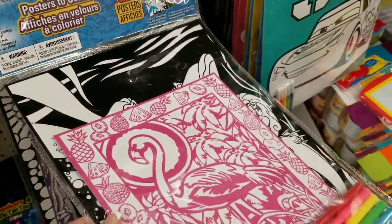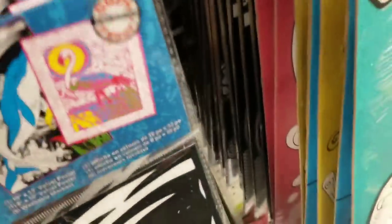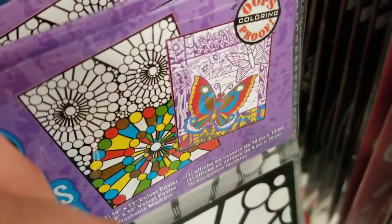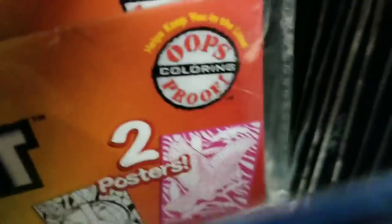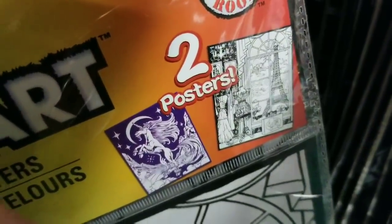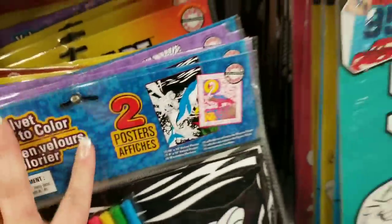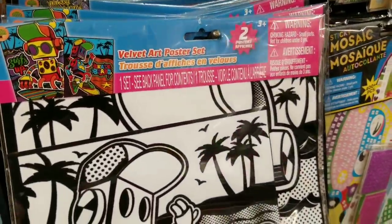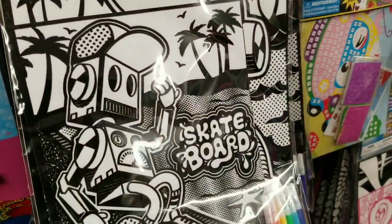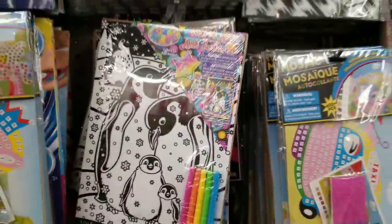Velvet posters to color. We saw these a bit ago at the other Dollar Tree. Mm-hmm, we did. So they're just putting them out here. Oh, they drop so easily. Butterflies. So there's two posters inside. Yeah, we saw these, the unicorn, the Paris, but maybe you didn't see that video. Hold on, guys. Skateboard. Oh, it's too many in there.